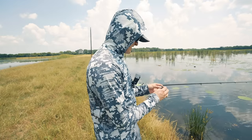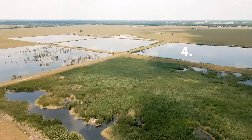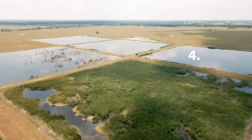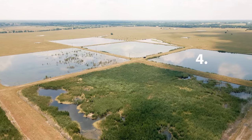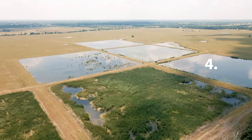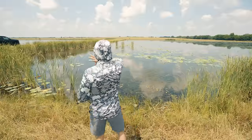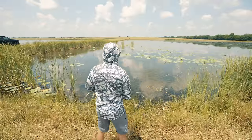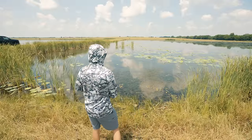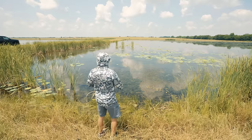So for our 4th pond, we have one that really looks similar to number 2. It's got the same exact grass, some pads, some openings. But we do have quite a lot of cattails on the bank here that make bank fishing practically impossible all down this way and in this corner. So we're going to have to fish this open corner here, see if we get a bite. Make really as many casts as we can. I see a whole bunch of openings.